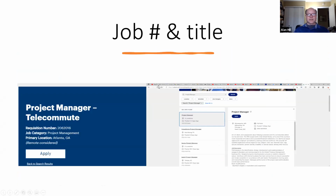So now, job number and title. This is a job posting on the left here, in blue. The requisition number 206-2016. And there's the title, project manager. I would really appreciate having that job number and the title so that I can search by that and find out who the recruiter is. You can't really see it in here, but on this screen, it's actually right here. This is from a US Bank posting that I did. That's their job number. And then of course it's project manager.